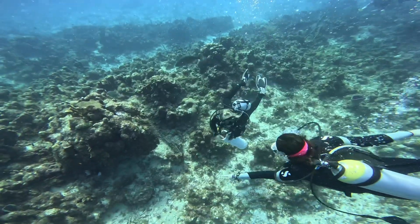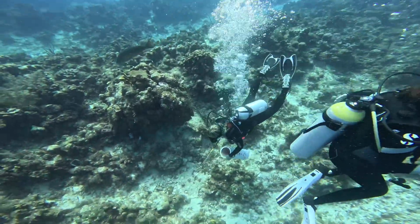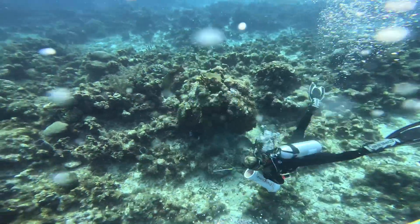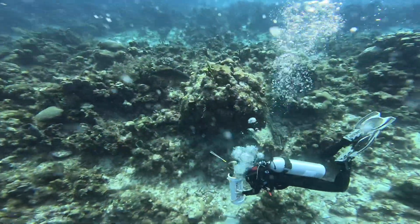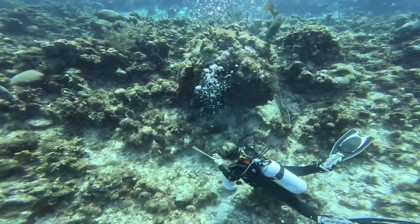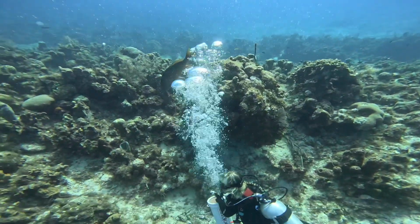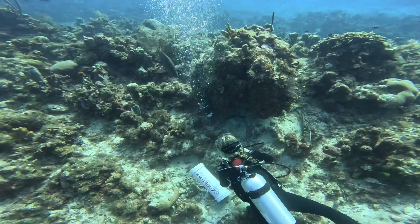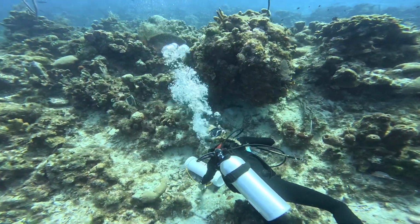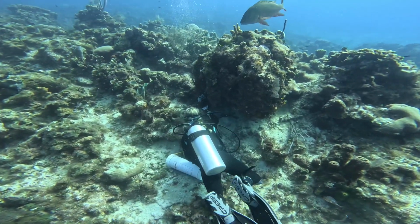The only exception to that is the lionfish, which is an invasive species. And in fact, Lauren, who's got that white collector tube, is trying to get rid of one more lionfish, unsuccessfully, because the lionfish actually ducked back into the coral. But notice above that, we think it was a grouper. That was a large grouper, and it kept following us as if it wanted to be part of our swim team.